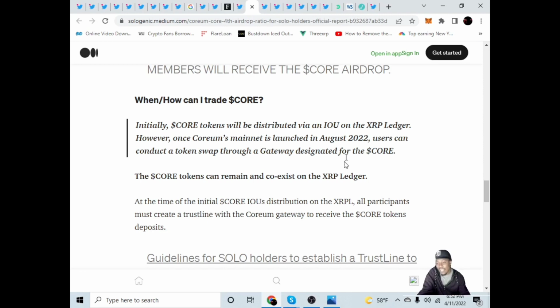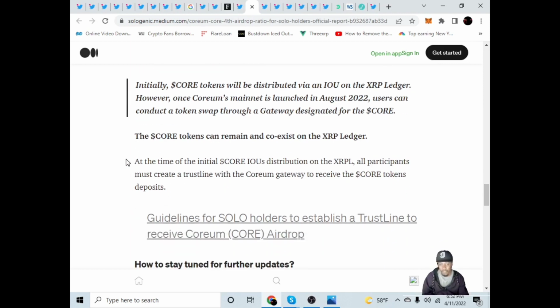And at the same time, the Core tokens can remain and coexist on the XRP Ledger. That's crazy. So like, cross-chain interoperability with Core, that's crazy. You know, you can go from the XRPL to the Coreum mainnet with your tokens. It's crazy. At the time of the initial Core IOU distribution on the XRPL, all participants must create a trust line with the Coreum gateway to receive the Core token deposits.